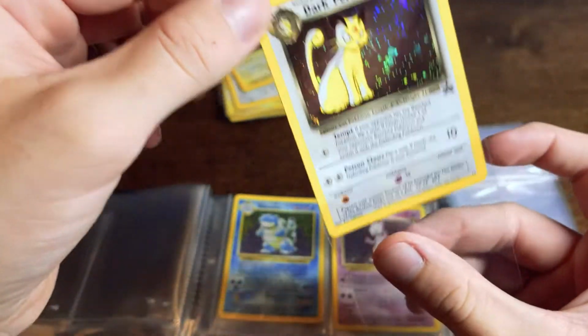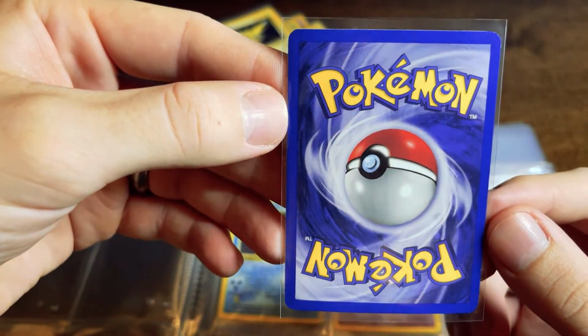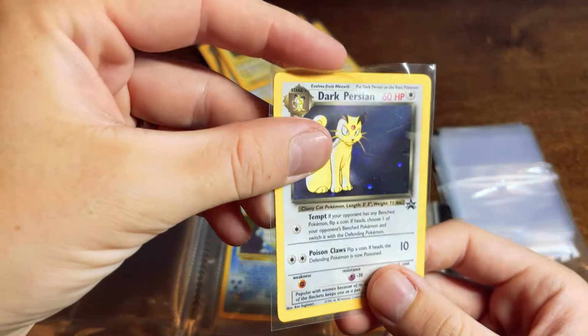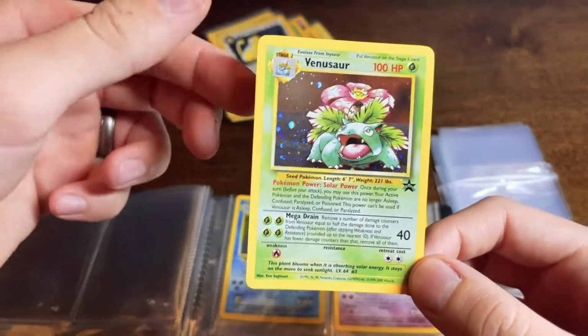Sleeve. And the back looks great. A couple white spots here and there, but that would probably get an 8 just from the scratches on the holo. So we have a promo holographic Venusaur.